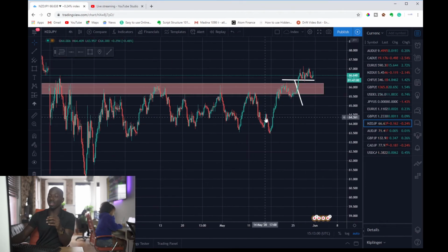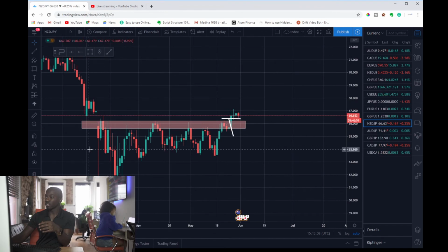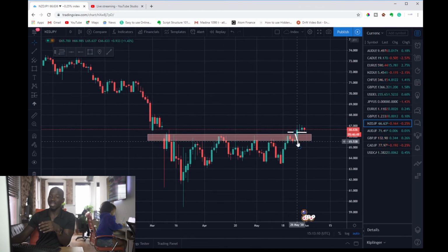If we get a break there of 66 mids, we will go back down to the nearest structural level that is significant. And if we take a look at what that looks like on a daily time frame, you guys can really notice that it is right around that 65 mid. So around a 100 pip drop sell side is what you're up against in case the trade doesn't actually play out the way we want it to.